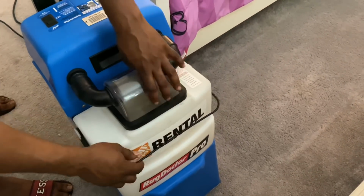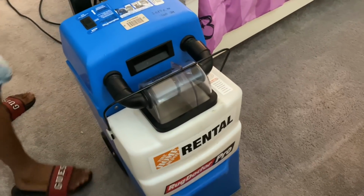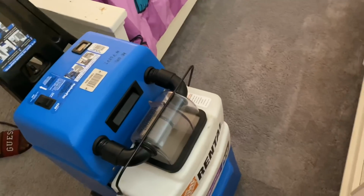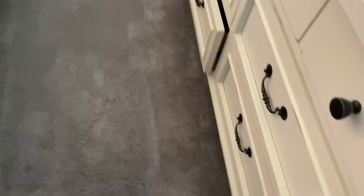And we rent for 24 hours. How much was this, babe? I didn't go with him. How much was it? $30 for 24 hours. And as you can see, that brown stain is almost completely gone. It's just a little bit more.